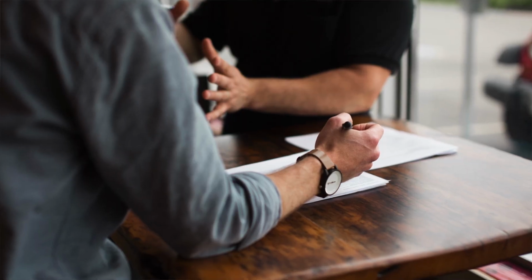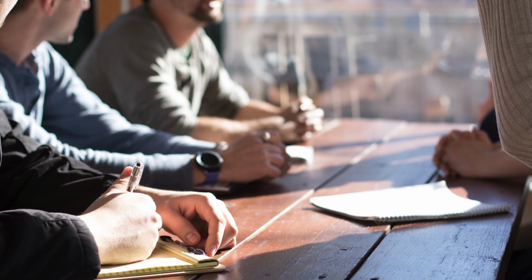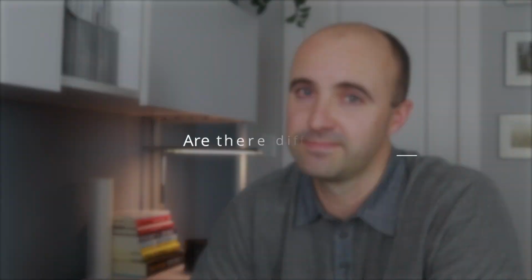A contract isn't just a list of design fees. It's actually a document that protects you and your designer. A contract should clearly outline the responsibilities of both parties. And when everyone on your team knows what's expected of them, you're on the right track for a successful project.